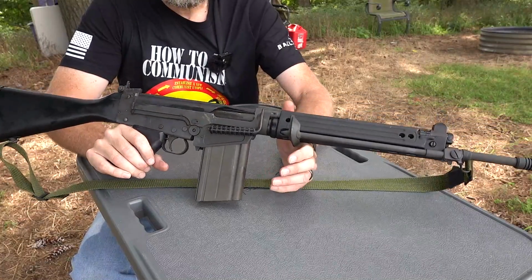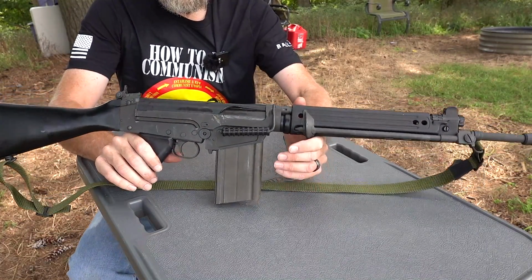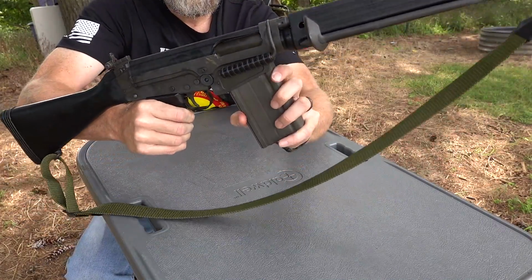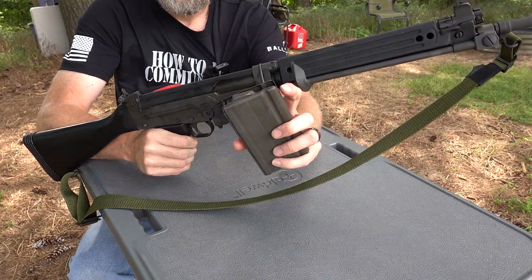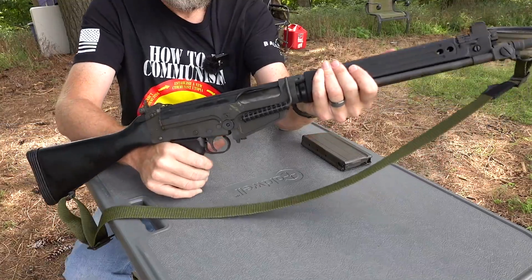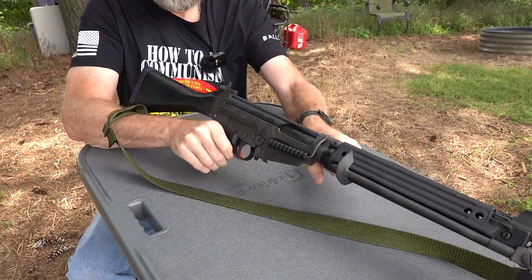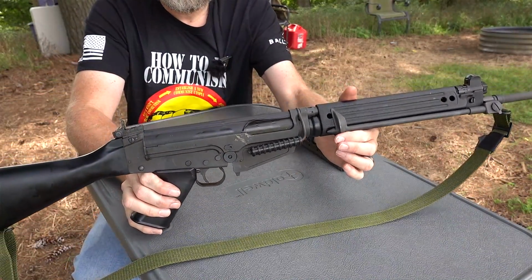Field stripping the StG.58 is very, very simple, and it's just like pretty much every other FAL out there. Go ahead and drop the magazine out. You can do that by hitting that little release by your thumb and pulling forward on the magazine. It's a rock and locker. It locks on the front and on the rear, similar to the AK-47. Then you want to pull the bolt to the rear by pulling on the charging handle and inspect the chamber and make sure that the rifle is in fact clear.